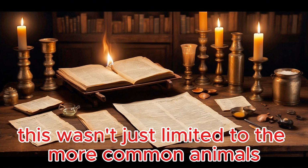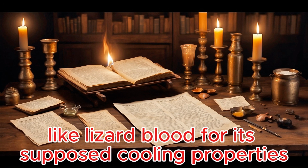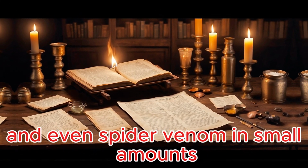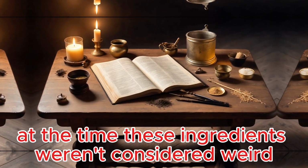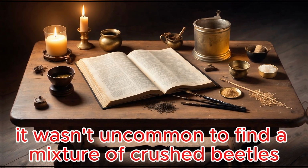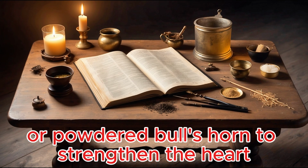But as you can imagine, this wasn't just limited to the more common animals we think of today. The 16th century apothecary might have also used things like lizard blood for its supposed cooling properties, owl feathers for their calming effect, and even spider venom in small amounts, of course, to treat infections. At the time, these ingredients weren't considered weird or out of place. They were simply part of the accepted body of knowledge that apothecaries had. It wasn't uncommon to find a mixture of crushed beetles in a healing ointment or powdered bull's horn to strengthen the heart.